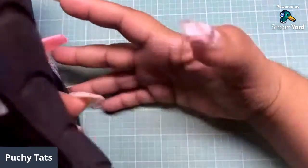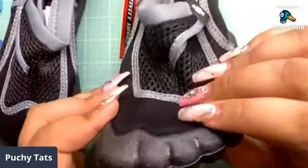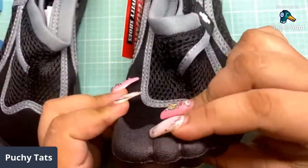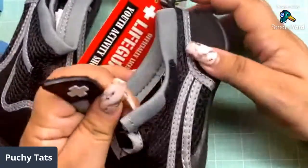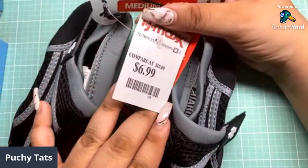I got these for Elijah. These look really cool. They're for swimming, and it's got this little hard sole so he doesn't stub his little toes. He's going to like these. I grabbed these, and they were only $6.99. The shoes there are always a really, really good deal.